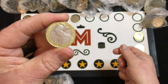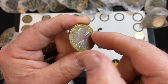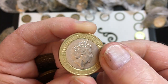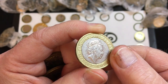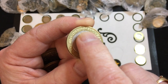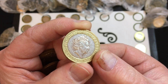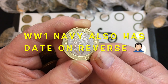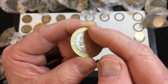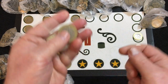And Britannia, oh, I didn't see what the date was either. I think the only one we are needing is a 2015 for book four. And it is 2015. Now, if I'd found it that way up, and obviously the 2015, it couldn't be technologies because the 2015 is actually on the other side of the coin. So the only other ones that could really be would be the World War One Navy or a Magna Carta or a Britannia. Now, Magna Carta does actually say £2 on it. This one doesn't, so I probably would have realised it was a Britannia. But there is another one for the album.